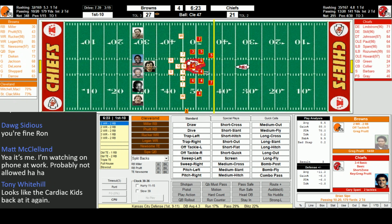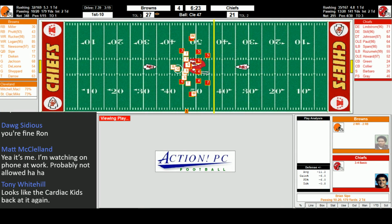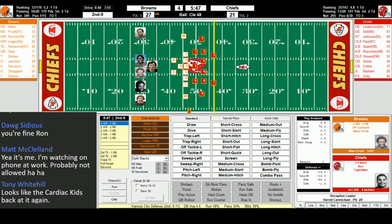Cleo Miller joins Mike Pruitt in the backfield. Mike Pruitt will get it on and off tackle to the right. He gets it to the 48-yard line before Still makes the tackle. 12 carries, 57 yards for Mike, and that's the 4th tackle for Still. 2nd and 9, clock running.